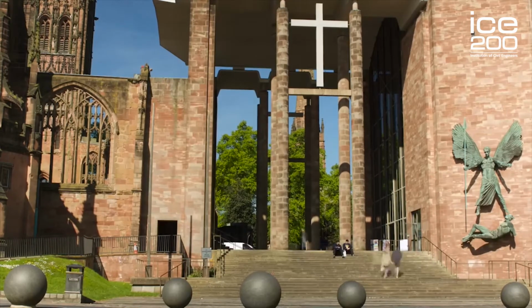It brought millions of people to the cathedral. We were consecrated in 1962. And in that first year, 3 million people visited the cathedral to see the extraordinary work of Basil Spence, the architect, of Arrett, the engineers, of Langs, the builders.